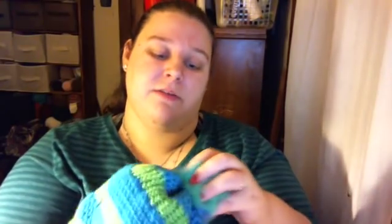Now this pom-pom here, I got at the dollar store. Dollar General. Or Dollar Tree. My bad. They have one side's blue and one side's green, which I thought was perfect for this hat because it is blue and green. And they have the elastic on them.